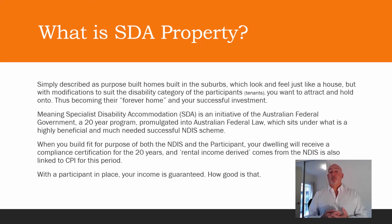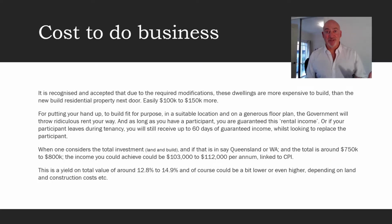When you build fit for purpose for both the NDIS and for the participant, your dwelling will receive a compliance certification which lasts for 20 years, and the rental income derived comes from the NDIS, which is linked to CPI for that same period. With a participant in place, your income is guaranteed. How good is that? What's the outlay to get into business and secure an SDA property?